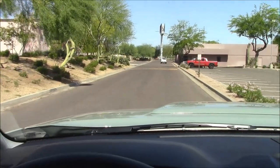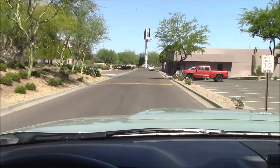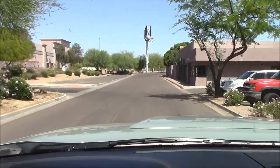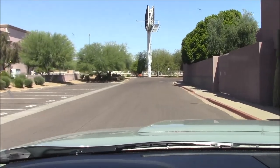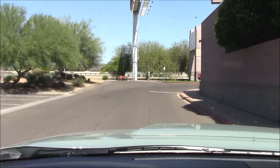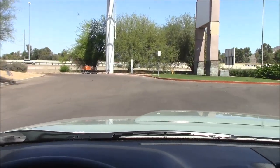Here's a super nasty speed bump that I never take, but let's do 15 miles per hour on this one. See what happens. Very smooth on the front. A bit of hopping around on the back, but didn't really feel anything. These are great shocks. That's why you pay extra for them.